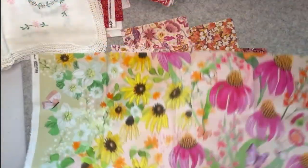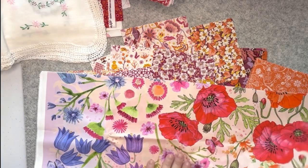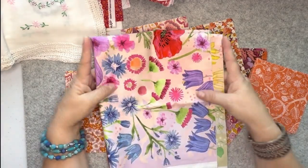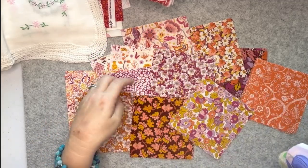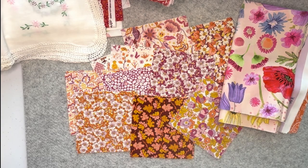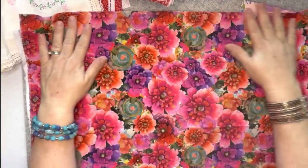So this was one of my tiny pieces of fabric, you know, yardage. It's, I don't know, maybe a quarter yard, was it? Or half a yard? I think it was a half a yard. So I got that. And then one more. Because again, I never buy larger pieces of fabric, but hello, look at that.